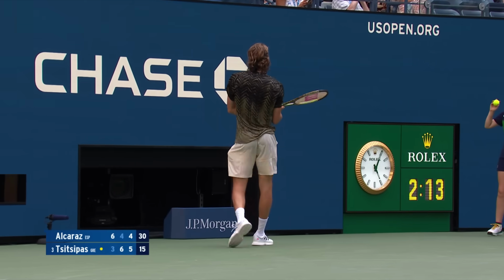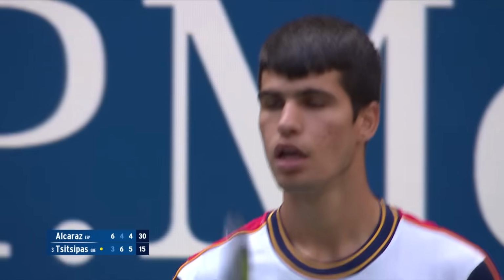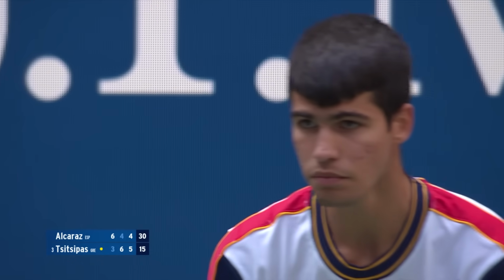This is a smart play here from Alcaraz. Try to force Tsitsipas to hit those backhands. A couple of unforced errors there. Certainly pressure shots, though the stats say they're unforced errors. Fans sensing this could be a big moment. 15-30.